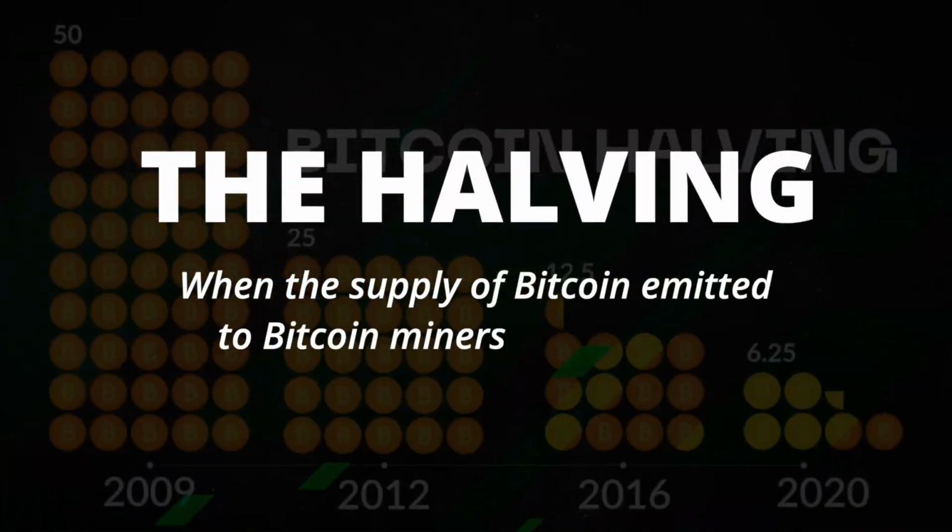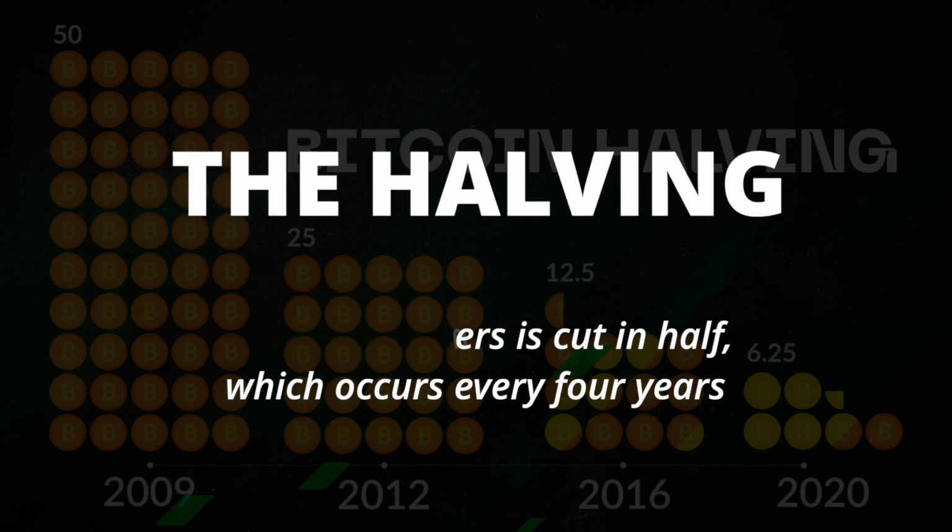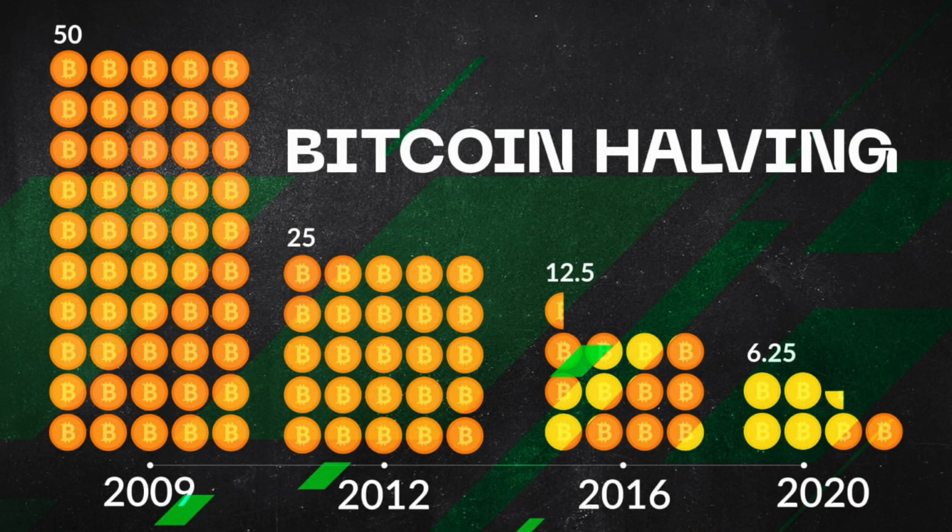Well, Bitcoin is based on cycles due to something called the halving, where the supply of Bitcoin emitted to the miners is cut in half every 4 years. We've had three halvings since Bitcoin has been created so far, from 50 BTC per block to 25 to 12.5 to, as of today, just 6.25 BTC per block. Thus, the scarcity of Bitcoin becomes very apparent due to this supply cut and shock to the markets that kicks off a price discovery cycle.